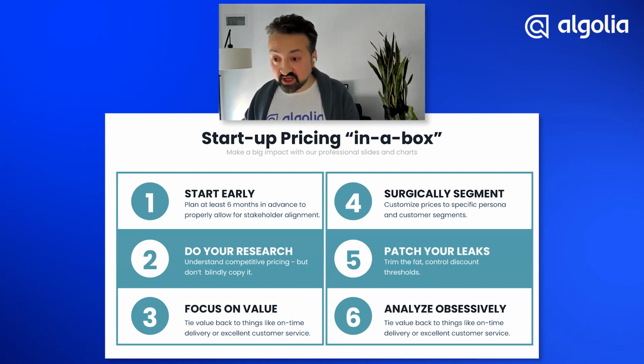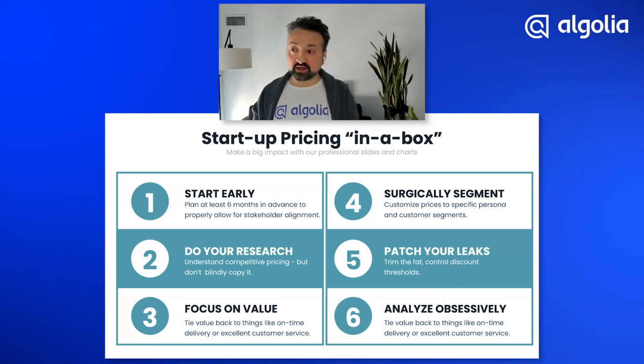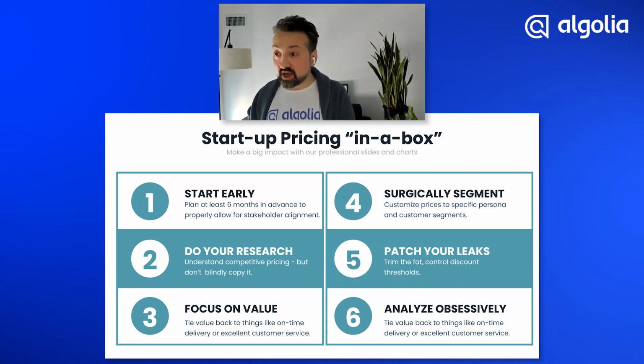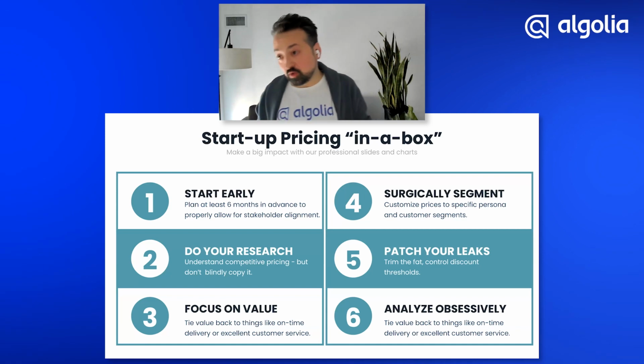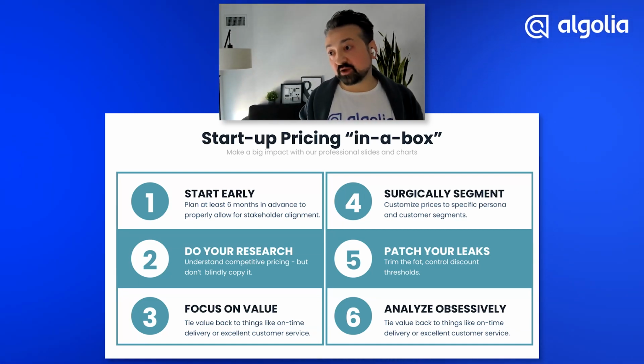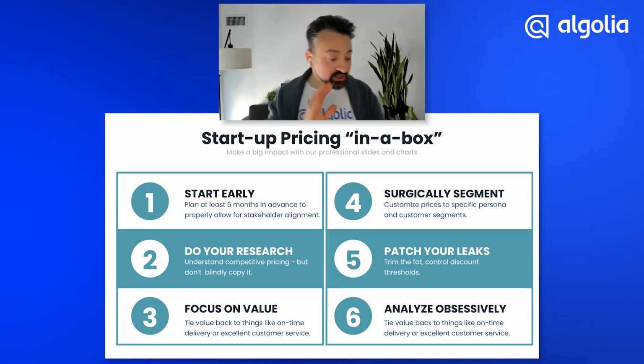Again, go back into surgically segmenting. This is where it gets more interesting. At the very beginning, you probably want to find the best price point for value for early adopters. As your company grows, at Algolia, this is one of our dances, different people find different value in the product. And so how do you find ways to segment your product?